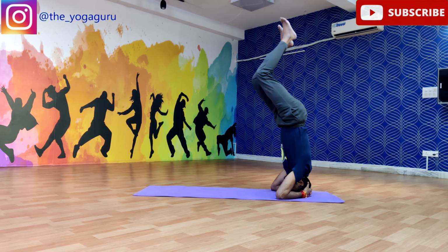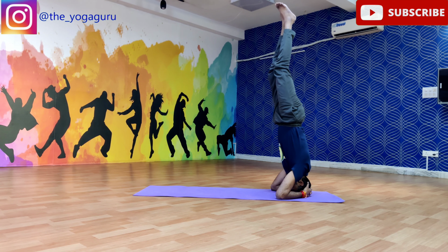You need to come down this way, keeping your elbows a little apart, forearms also down, interlock the fingers. Keep your half head down on the palms, half head down on the mat. Slowly raise the legs up and gently come up and slowly raise the legs upside. Keep holding.